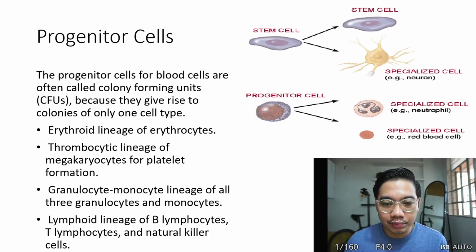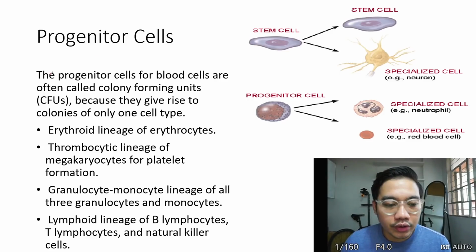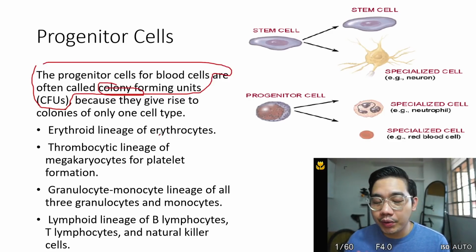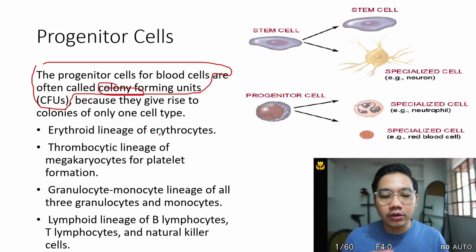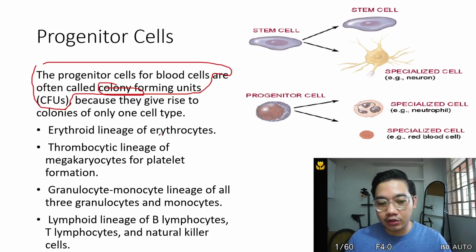So the next, progenitor cells. Erythroid lineage, thrombocytic lineage, these are their progenitor cells. They are also known as your colony-forming units. This colony, same as in bacteriology, is just a collection of the same bacteria, or the same fungi, or the same cells. So from your pluripotential or multipotential, it becomes a progenitor cell.